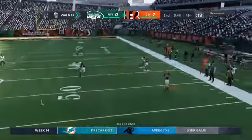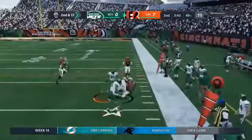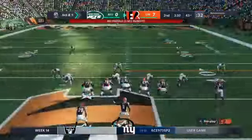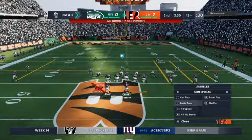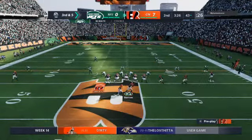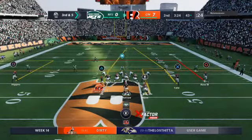From the shotgun, it's Burrow. Firing quickly here, and that's complete. A gain of 8 there on the 8th play of the drive. Complete to Tyler. Bengals on 3rd down, a perfect 3 for 3 as they look to keep that streak going. This will be 3rd and 5.